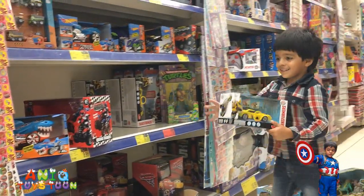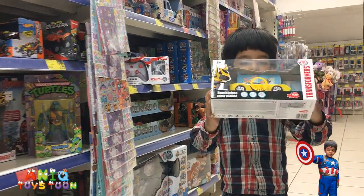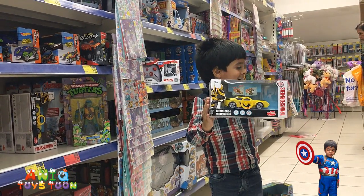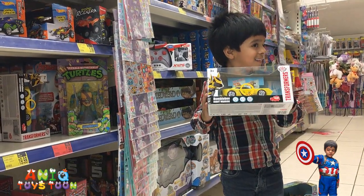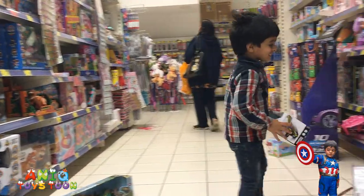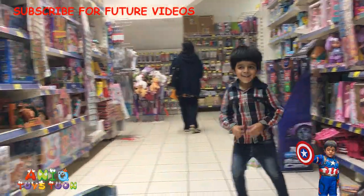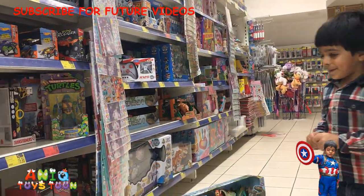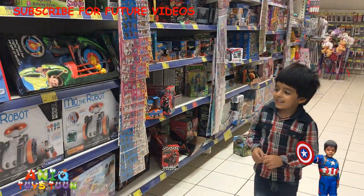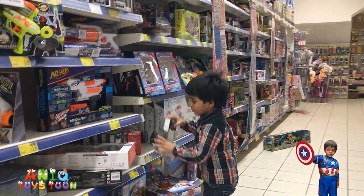There are a lot of toys, Aniq. So many toys. This is a toy car. It's a Transformer toy car. Yeah. This is a really nice toy car. You like toys, Aniq, yes? Yes. You love toys. You would do anything for toys, I know. Let's put it in the basket. Okay, cool. So many toys. We are in toy shop. We are shopping for toys. So many toys.